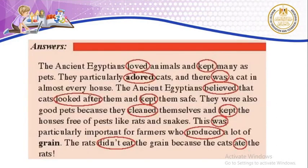We have in the first line, loved and kept. The second line, we have here adored and was, then believed, then look after and kept, then cleaned, kept, and then was and produced. And we have here didn't eat and ate. Okay, let's move to another part.